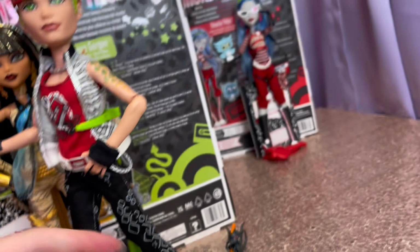And then I had to check because I was like, oh my gosh, if the whole thing is blank, I'm going to start screaming and crying. But yeah, bring back that about page. Like, what is going on? So here is the haunt couple of Monster High.